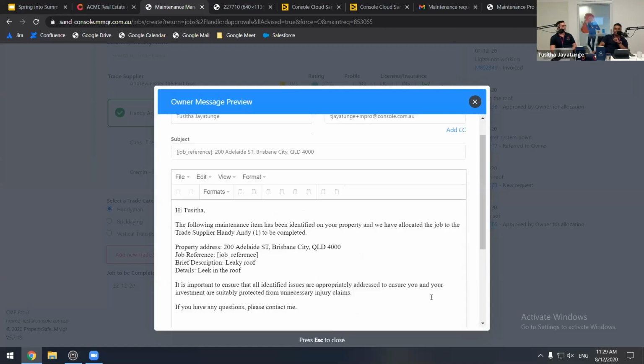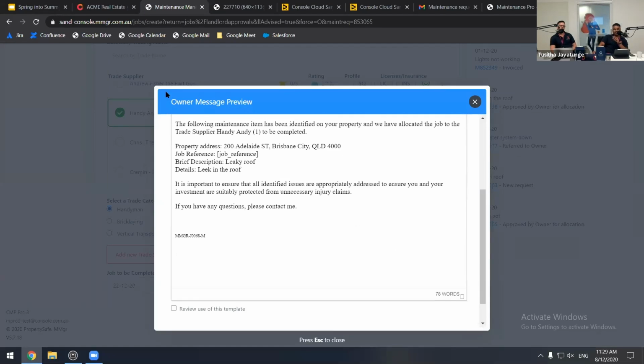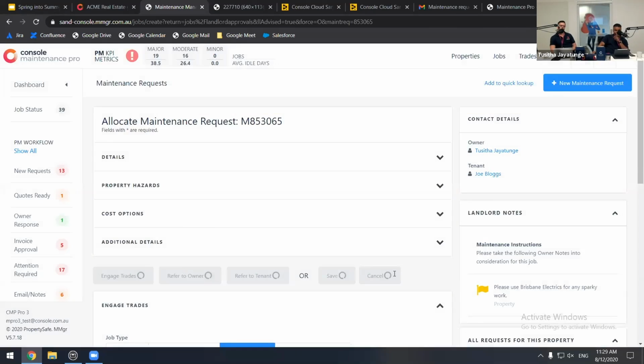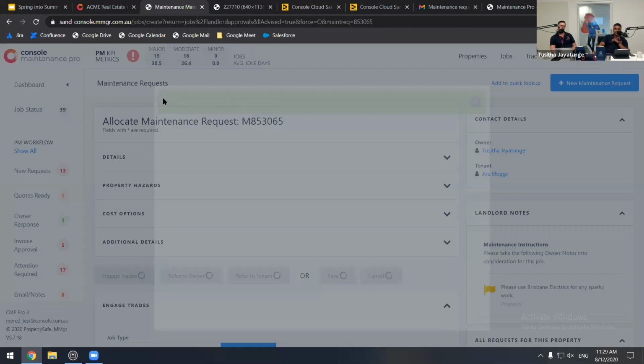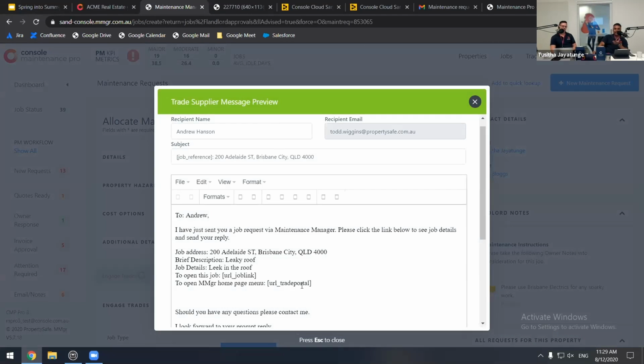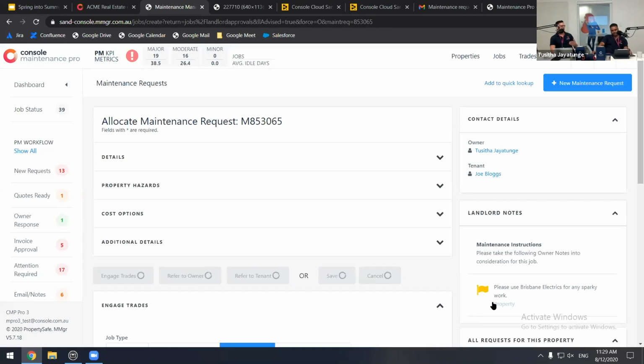The system will now send out these templated emails, which you can customize, by the way. It will send these emails to the owner, the same email to the tenant, and finally to the tradie themselves, so they get the actual job and a copy of the work order as well. TJ, it's also worth pointing out that this is a good way to start to review those emails as you're sending them. But as you get more comfortable with the system, it is a setting, and when you send that request for work, we can send those emails in the background.